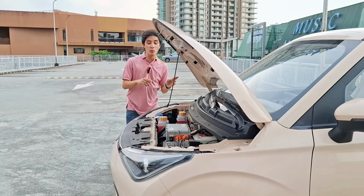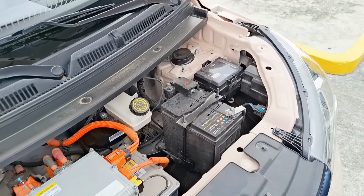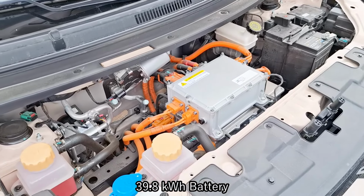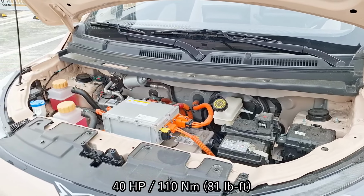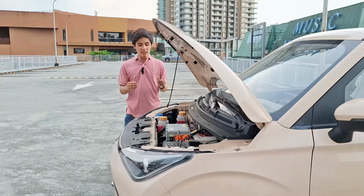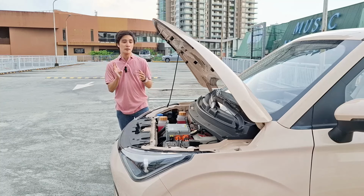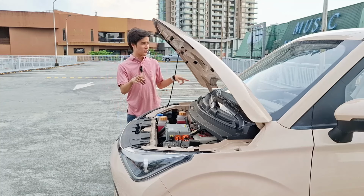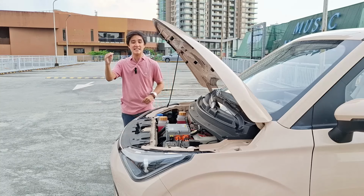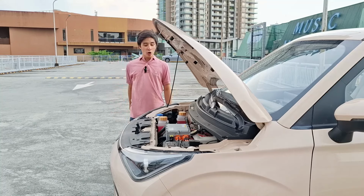because the version 1 has a range of 300 kilometers and a much smaller battery, around 29 kilowatt hours. But this one, we have here a 39.8 kilowatt hour battery that produces a total of 40 horsepower and 110 newton meters of torque. So by those figures alone, this is much more powerful than the Jetour Ice Cream, VinFast VF3, Bestune Pony, and the other 5-door that I reviewed way back when. But it's not as powerful as the BYD Seagull and the Changan Lumin. But at least this sits right in the middle of its competition.